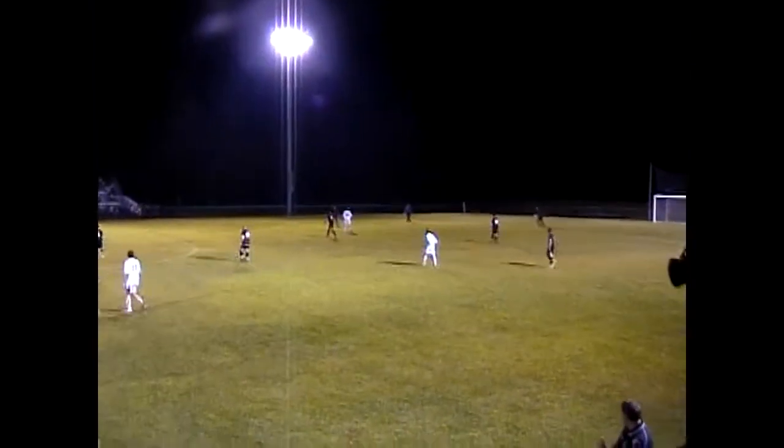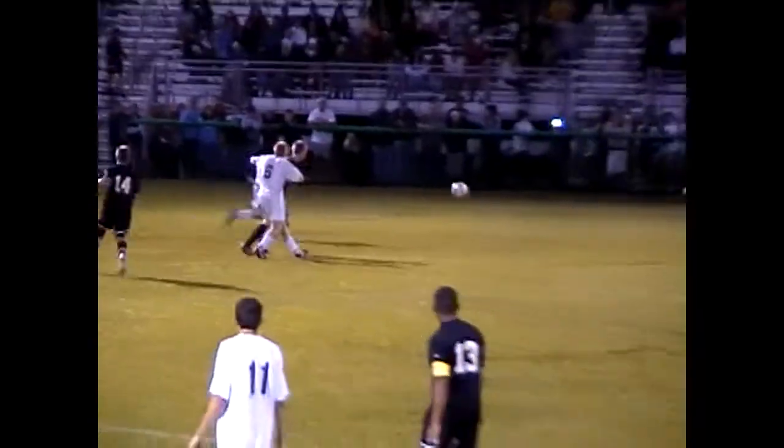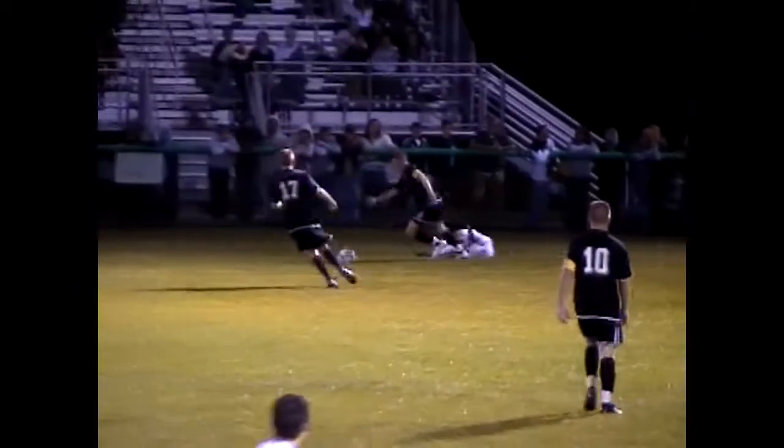Yeah, Boris showed some good speed there. He got the ball in, went right back after him, got it. So good speed from the senior. He's going to have to step it up with this young team that he has. He's going to have to show some good leadership.